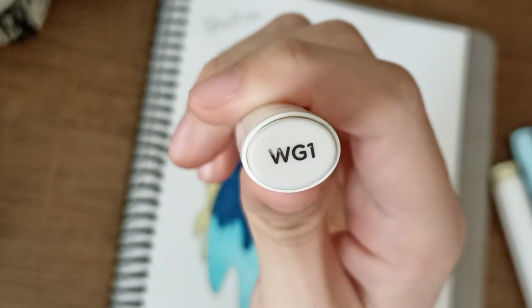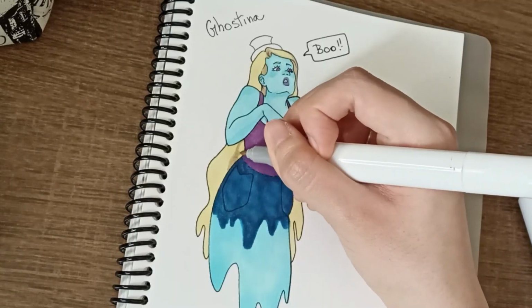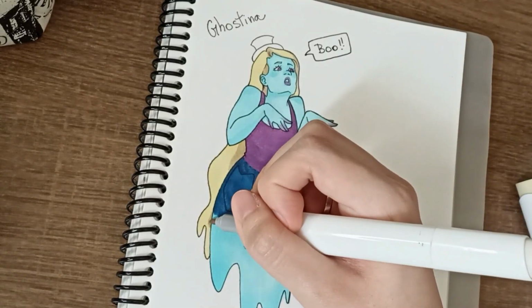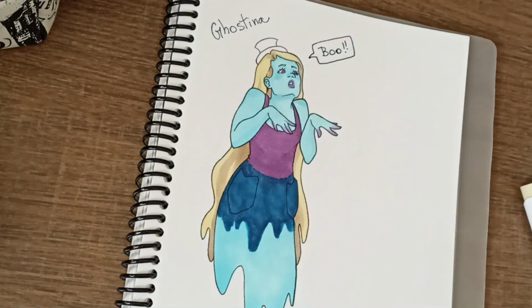And I'm gonna use this gray WG1 to shade her hair a little bit. This color is a good one to shade the blonde hair because it's not very vibrant. And I don't want my ghost to be very vibrant. She kind of looks like a ghost who used to be a waitress.